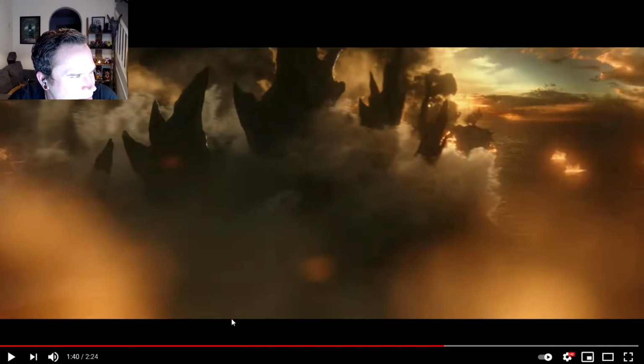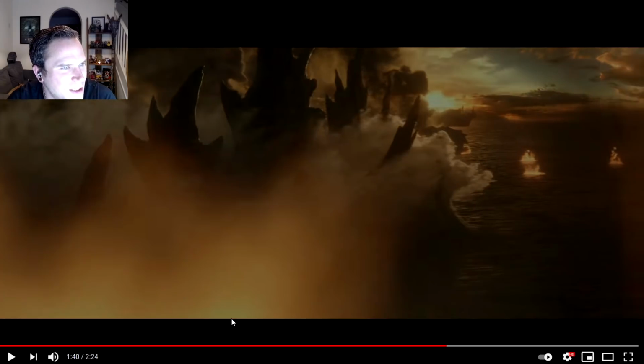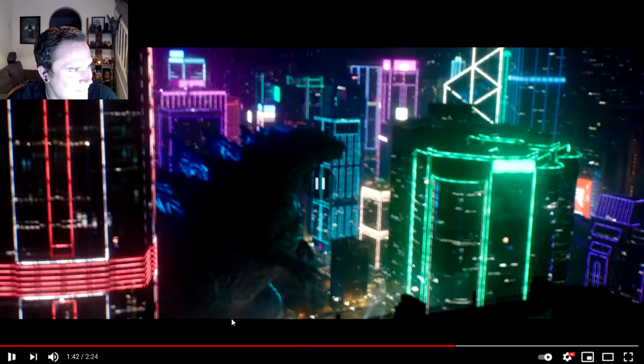That's great. Those dorsal plates are menacing as hell here. And again, looks great. Like it genuinely looks really good. They've nailed the CG for sure. Really happy with all of that. These are dangerous times.